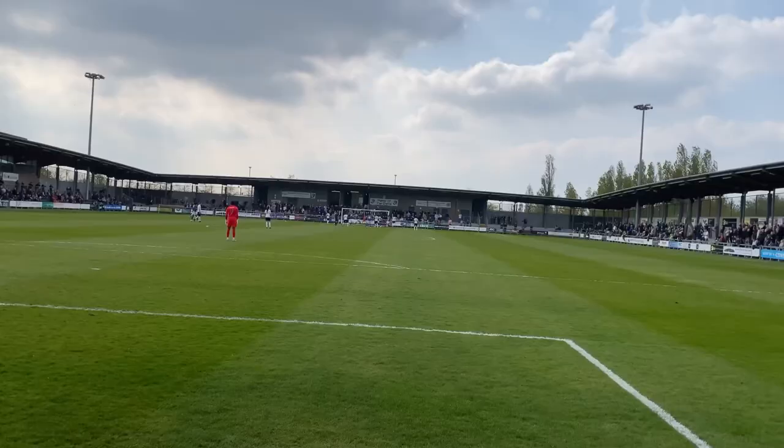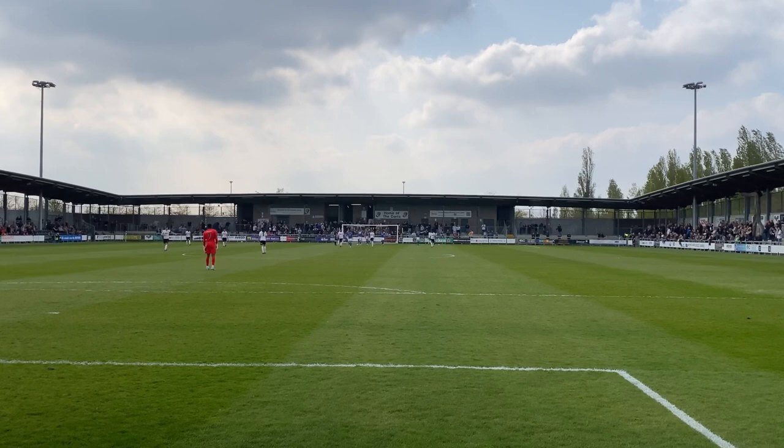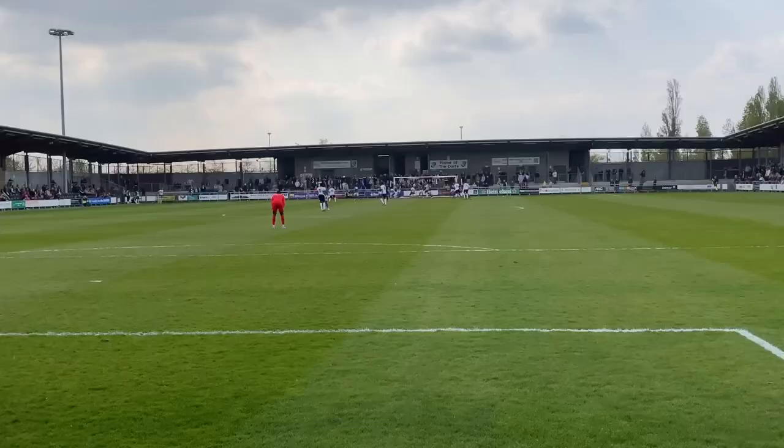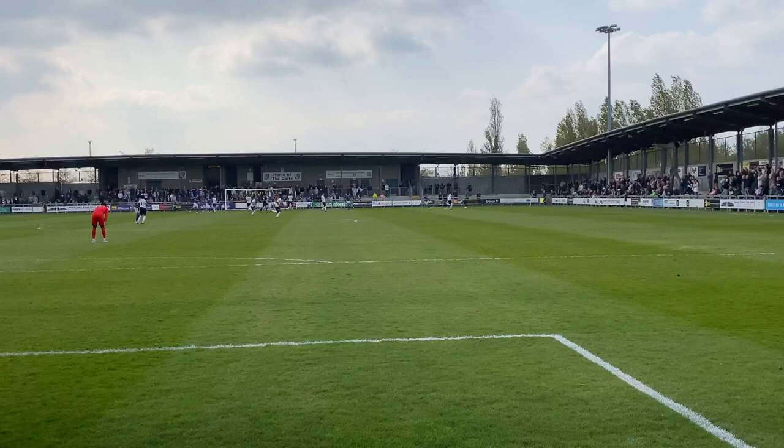Oh my gosh. That was a close one for Dartford, wide. Thank gosh. Oh, that was a close one to give it away then. Corner. Oh, that was a close one. Dartford still got it forward though, but they've managed to turn that.